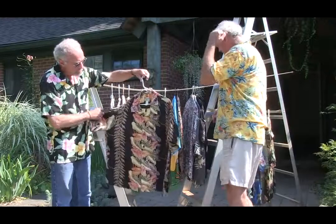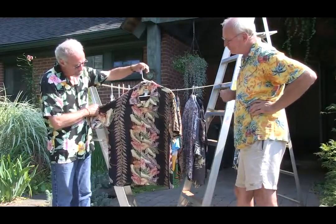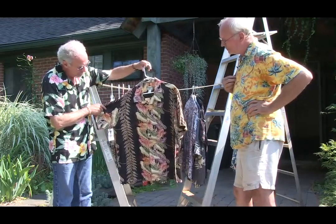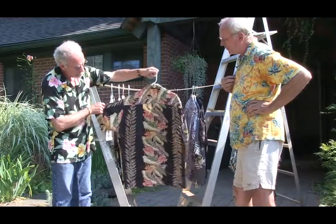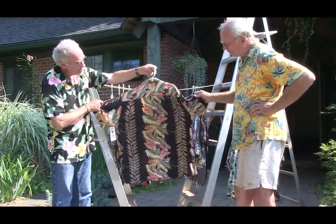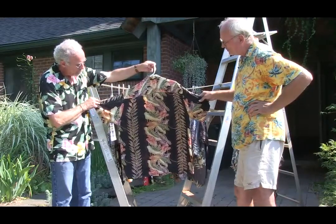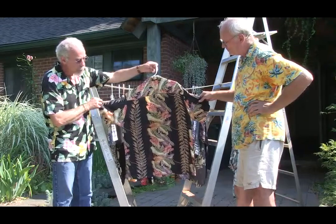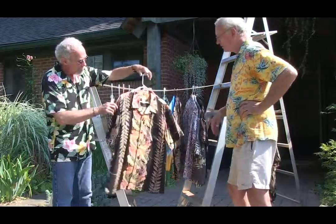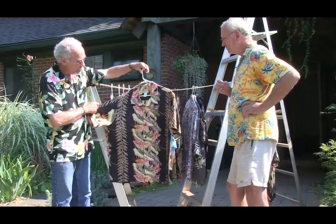Now this is a Kamehameha. This is one of the early ones that I bought. It's just a lovely shirt. It's a black anthurium on black background, and the vertical panels on the side and the yoke here as well. And once again, it's a Kamehameha. It's one of their original designs, reproduced, and it's rayon again.